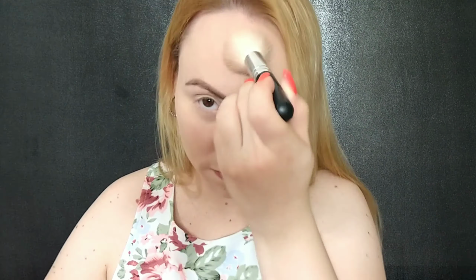Decay All Nighter Waterproof Setting Powder. I'm going to take this brush from MAC, and I also go over my brows. That's important because it gets oily in that area and they sweat.